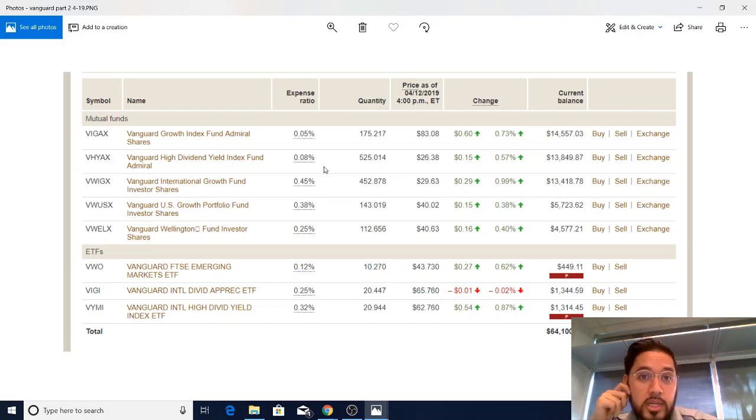If you guys haven't already done so, Vanguard was making a lot of their Admiral shares more accessible to common investors who don't have as much money to invest, $10,000 or $30,000, whatever the minimum to open the mutual fund. So they made it a lot more accessible. I believe they lowered it down to $3,000. Thank you, Vanguard.